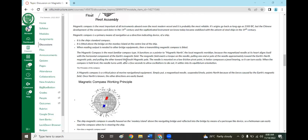So the magnetic compass is the most important of all instruments aboard even the most modern vessel, and it's probably the most reliable. Why does it say it like that? Because if the gyro compass fails, there are times when the gyro compass fails, it gets damaged, then we will have to resort to the use of the magnetic compass. Because the magnetic compass just works on the magnetism of the Earth. Okay, and also after a full calibration or swinging of the vessel in determining the deviation, and also the variation, which together is the compass error, you can use your magnetic compass in emergency cases. But if you have your gyro compass and magnetic compass, of course, you will primarily use your gyro compass, which is electronically operated.